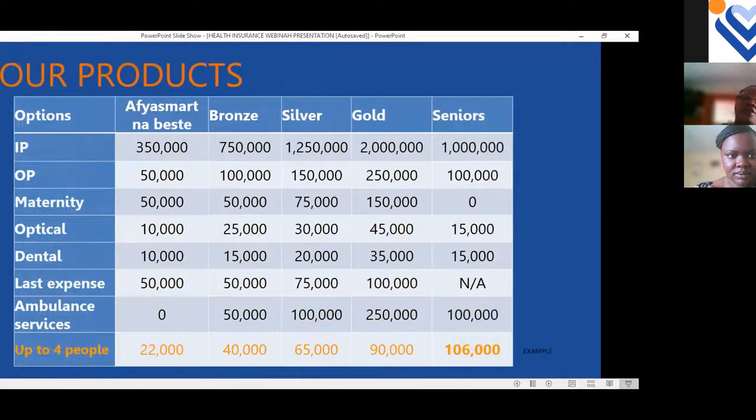Okay, for all the products, apart from the seniors, they are all fit for organizations. Like the Afya Smart Nabeste, it can accommodate a maximum of six people. The six don't have to be related. It can be employees, extended family, or even friends. Then also the Afya Smart Extended, which entails the bronze, silver, and gold. It accommodates from one person to a maximum of 11 people sharing the cover.